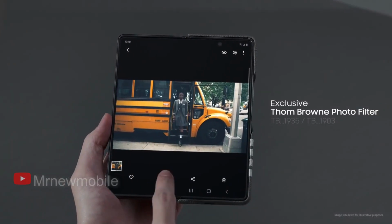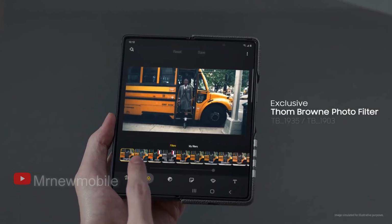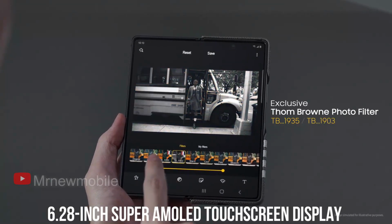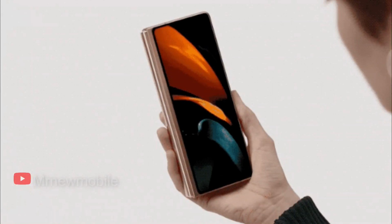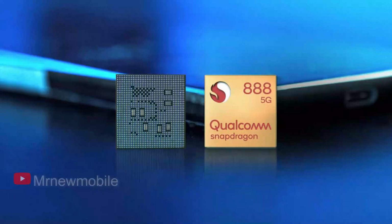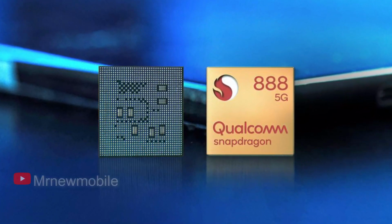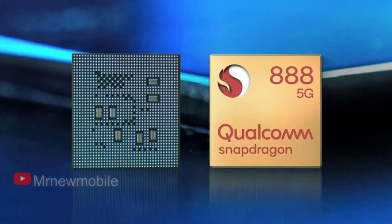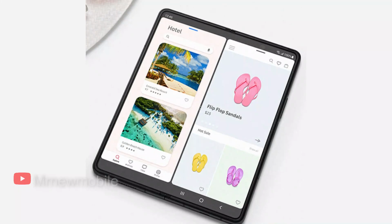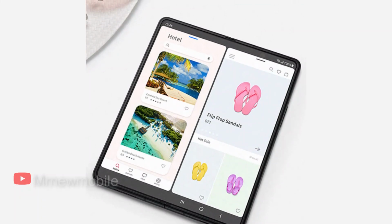The upcoming new Samsung Galaxy Z Fold3 will feature a massive 6.28-inch Super AMOLED touchscreen display panel, but since it will be a foldable smartphone, it will be easy to use. The Galaxy Z Fold3 will be powered by the latest flagship Qualcomm Snapdragon 888 processor. This new foldable smartphone will be available in 3 stunning colors.